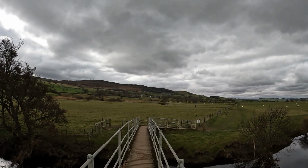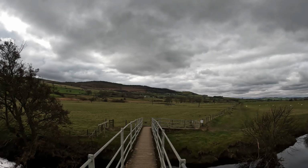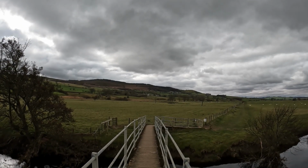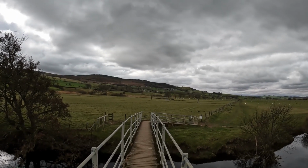The hills up into the distance there are the Simonside Hills. There's some great walks up there. It can get quite busy since lockdown. Everybody seems to have discovered that as a place. It used to be quite quiet up there, but now it does get quite busy. Again, I think Northumberland busy isn't London busy. It's just that you happen to see people when you're out and about, where my preference is just to have the place to myself.